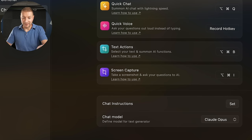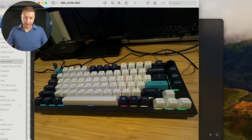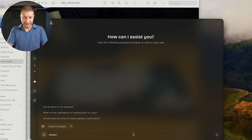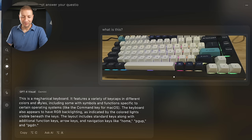There's also screen capture with a customizable shortcut here too. Let's see, I have this photo of a keyboard here, Option Command I. Let's do a little selection of the keyboard. What is this? And Gemini says, this is a keyboard. Thanks, Gemini. GPT-4 is a little bit more descriptive. This is a mechanical keyboard with some description of the visual, but it doesn't tell me what model it is. We're not quite there yet, I guess. But that's up to the vendor of the LLM to really give us the proper identification of the actual item. But that's good enough for me.